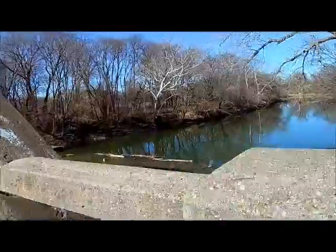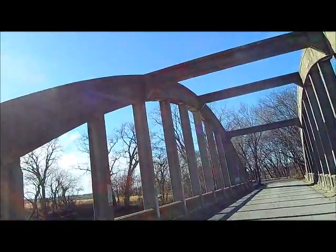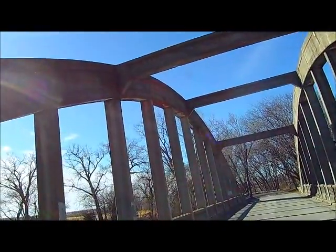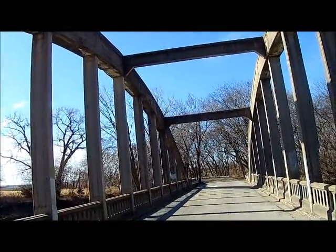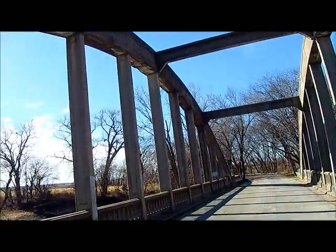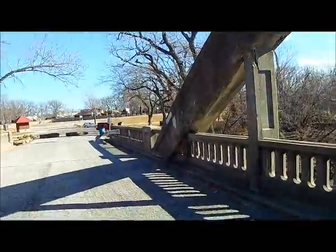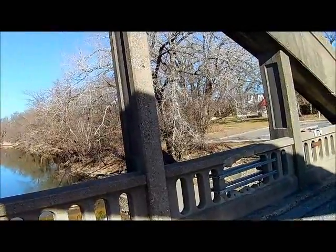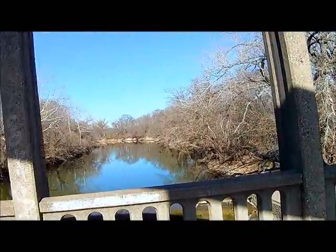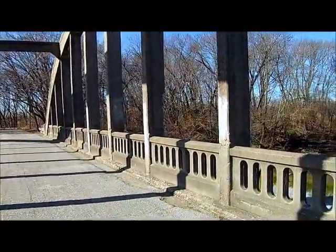Okay, well, let's walk across this. I'll tell you what, this might just be one span, but it is very large. It's really nice to be able to walk across one of these and not have to worry about traffic too. That is really nice. This is not all graffitied up either, which is really nice. Well, let's walk over here to the falls.